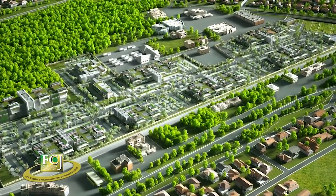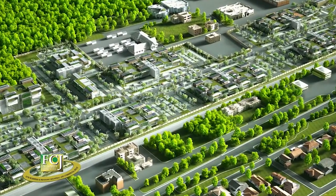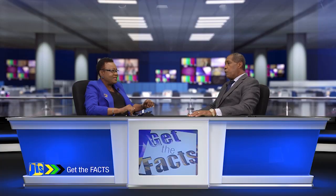When do you expect this to be completed? It's a 2-year construction period. We're talking about roughly 800,000 square feet of space. Okay, so 2 years starting when? Well, we're hoping to break ground before the end of this year.